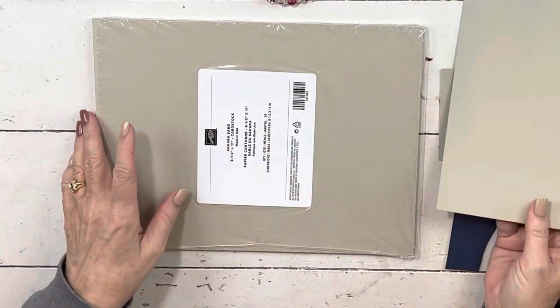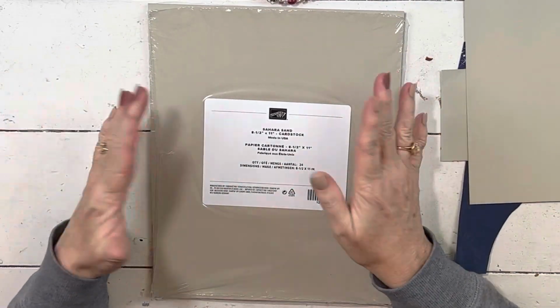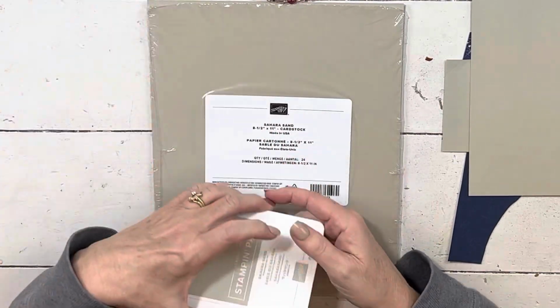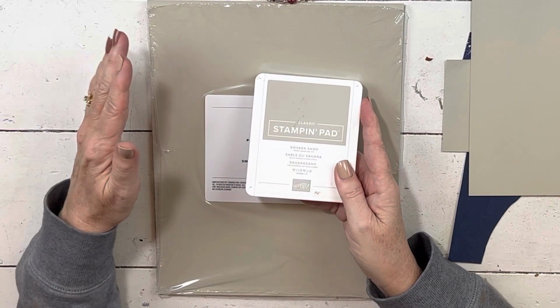So also on this card, I'm going to use Sahara Sand, because Sahara Sand is a retiring color. I did want to use it because I have lots of open packets of retiring colors. So there are 11 colors leaving us. They're being replaced by super fabulous colors.